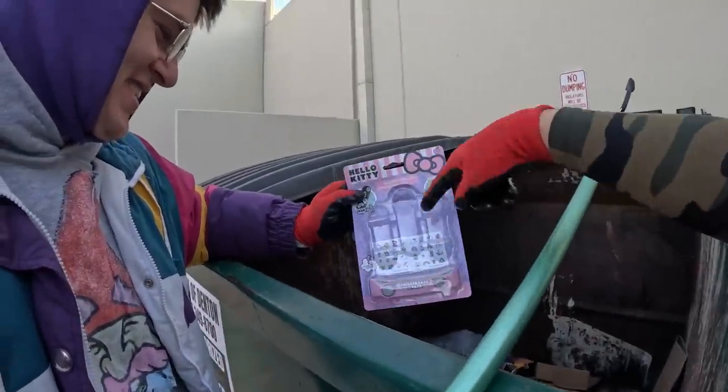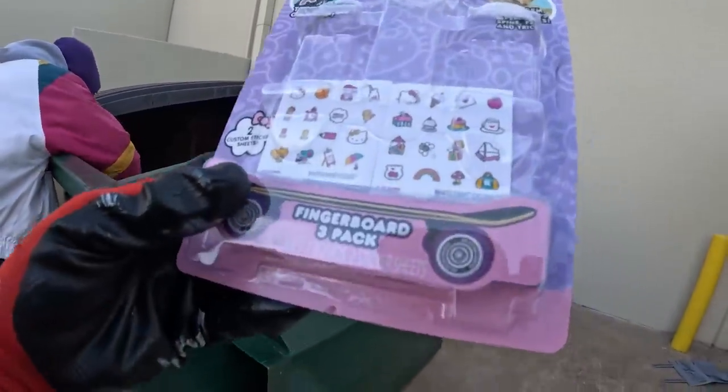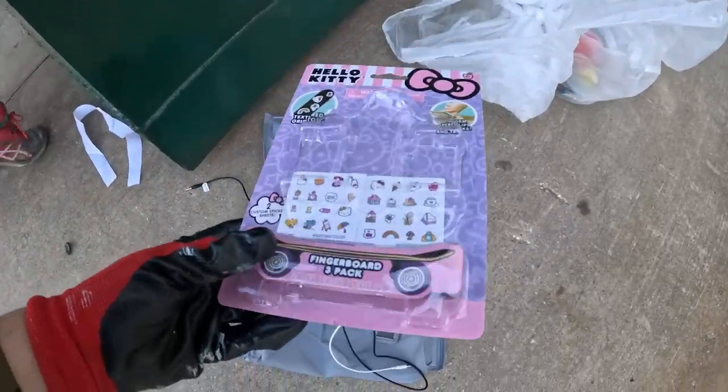Oh yeah, I have these stickers on my phone case. Oh, nice. I found them before. I didn't know it came with a finger board. That's cool.